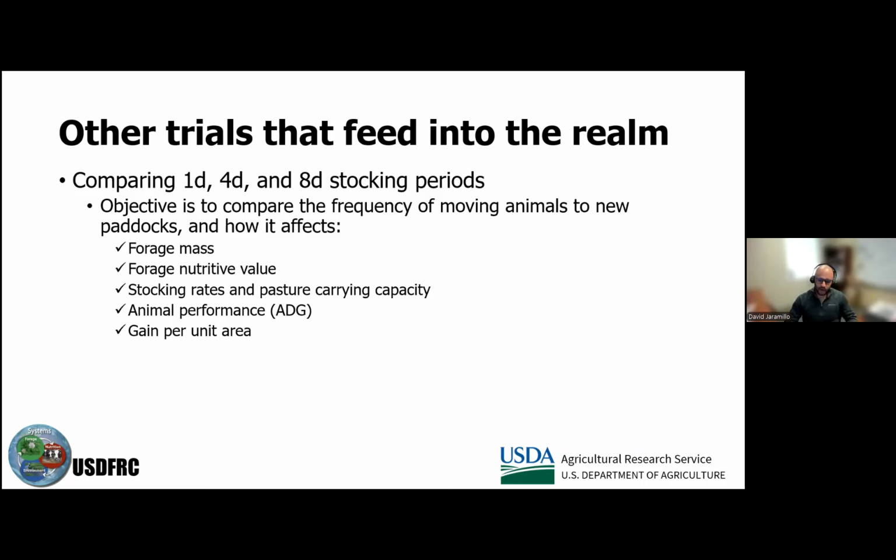Other trials that fit into this realm: we have partnered with other UW colleagues down at the Lancaster Ag Research Station, where we're comparing some grazing management trials, comparing either daily, once a week, or twice a week moves in rotationally stocked grazing trials. The objective there is to compare the frequency of moving animals and see how that might affect animal responses, pasture biomass production, nutritive value, and so on.